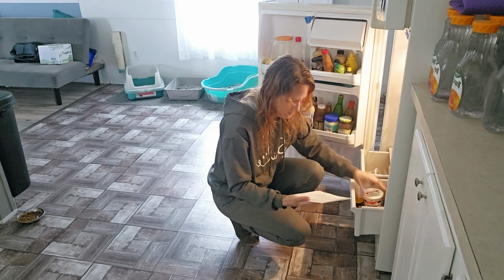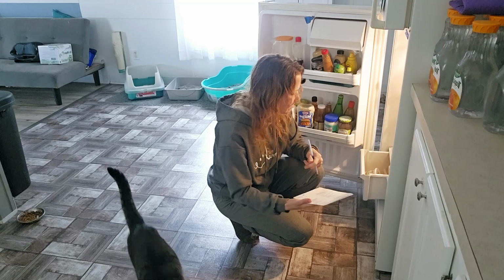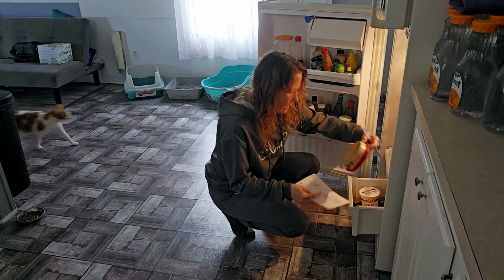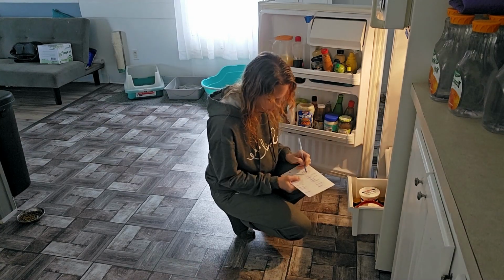Sour cream, but we're going to get another one. I have one serving of hummus, and that's all we need, so I don't need hummus. I'm going to cross that off.